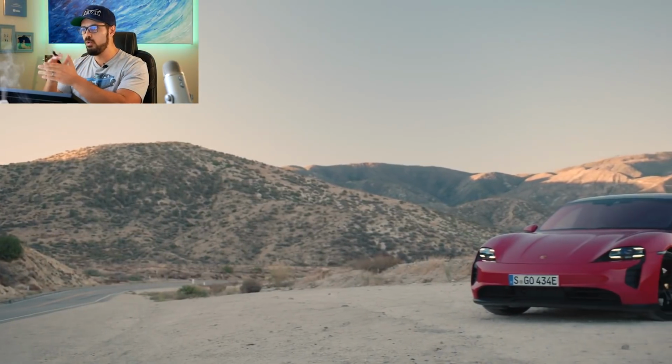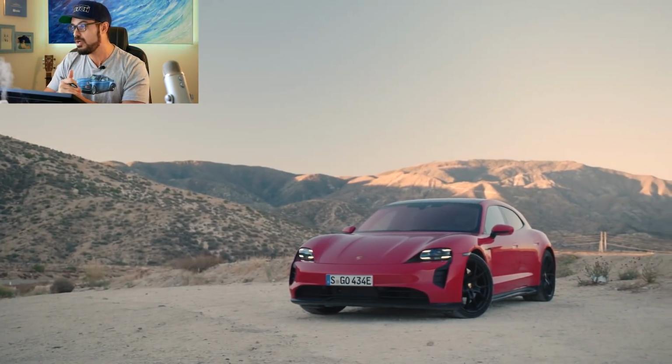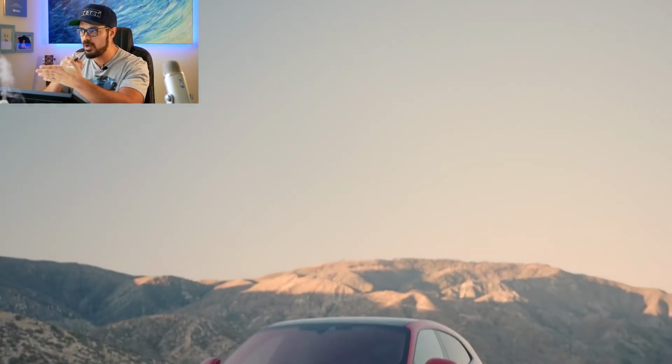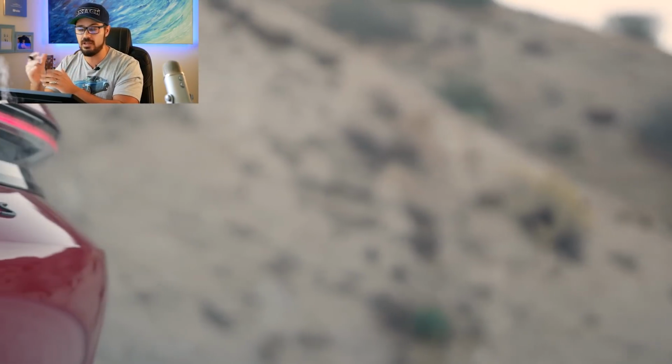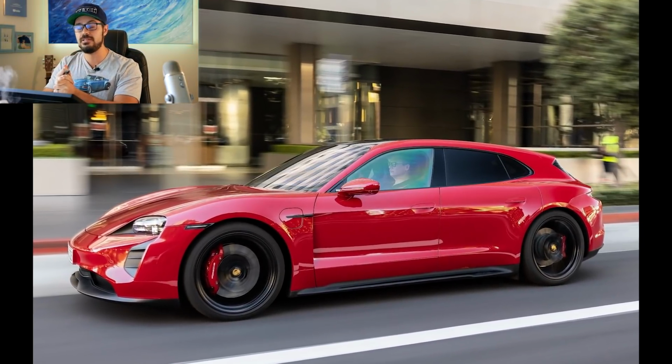It's powered by two electric motors, which puts out a total of 590 horsepower, and it is equipped with a launch control. This power number places it directly between the 462 horsepower Taycan 4S and the 670 horsepower Taycan Turbo, as we're used to seeing with other GTS models in the Porsche lineup. And this gives the Taycan GTS a 0 to 60 time in just 3.5 seconds.